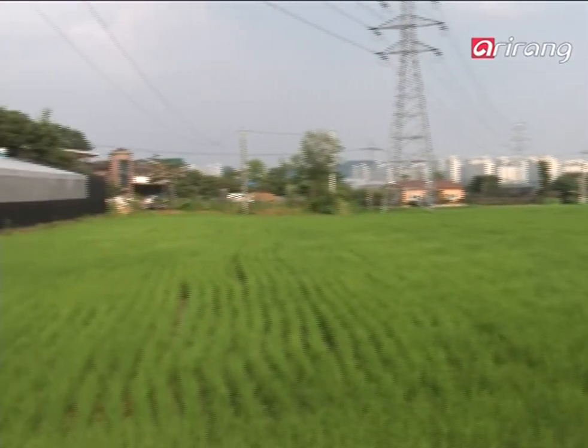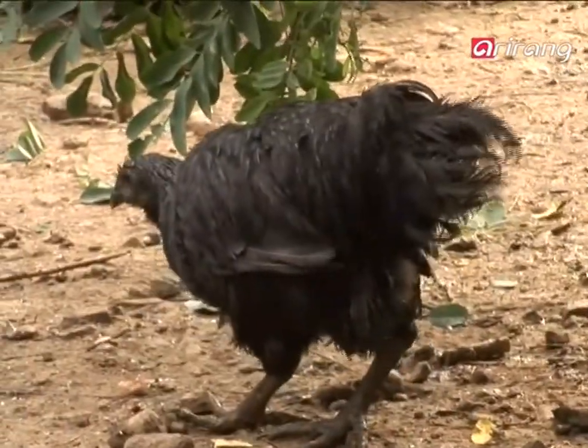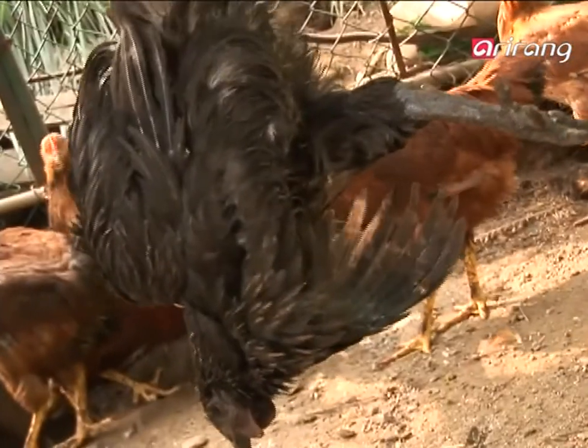A farm located in a quiet and distant place. Another top ingredient for stimulant foods is here. It has black feathers and black skin. It's none other than the silky chicken, which has long been used as a food with a medicinal purpose.